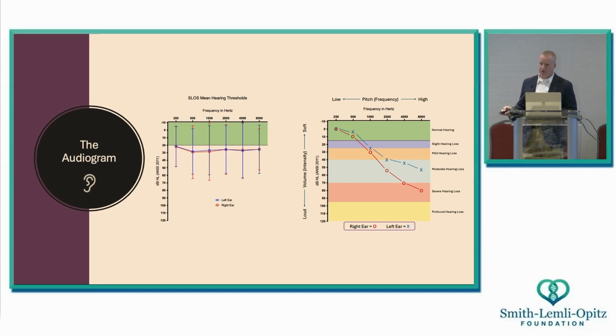The other thing that I would point you to, though, is that these lines describe the overall variance of the group, which means that a lot of kids have normal hearing and some kids have a little bit more moderate hearing loss. So even though the average of the group is slight to mild in impairment, there is a very big range of hearing loss impairment.